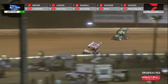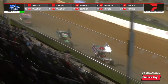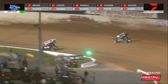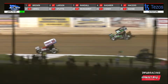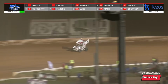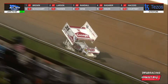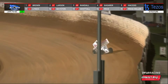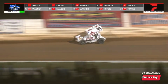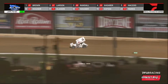4 to go for Brian Brown. Last time it was 79/100ths of a second. This time by 1.14 seconds. Brian Brown increasing his lead. He's looking to run away and hide in this one. Just 3 more laps to go. Brian Brown looking for a $62,000 payday. Boy, Brownie starting to run away. Laps winding down. Can he hang on?